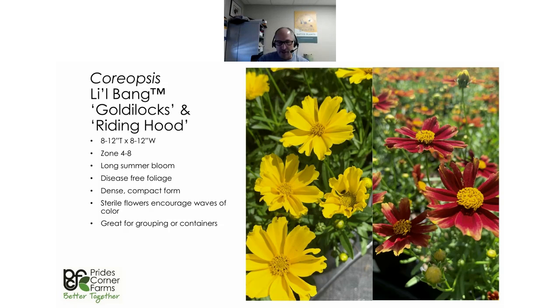Now, why is that important? You may have heard me talk about this previously when we've talked about his coreopsis. But the real thing is that those sterile flowers mean that there's no energy going into creating seed, and that the flower show is nearly continuous throughout the summer. And that's proven by these two varieties, Goldilocks and Red Riding Hood.